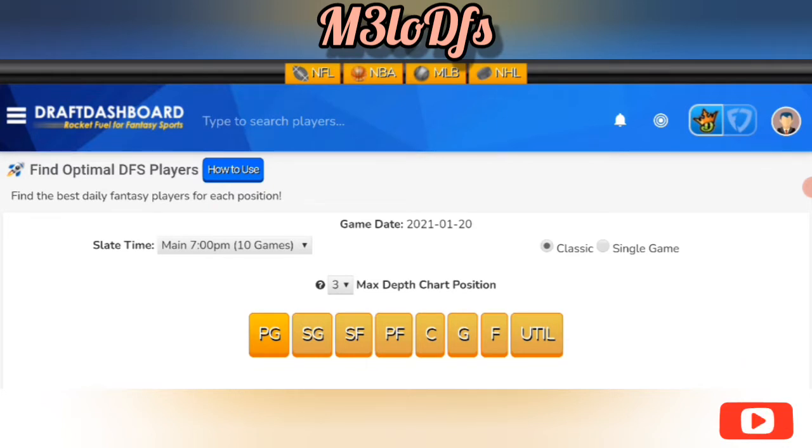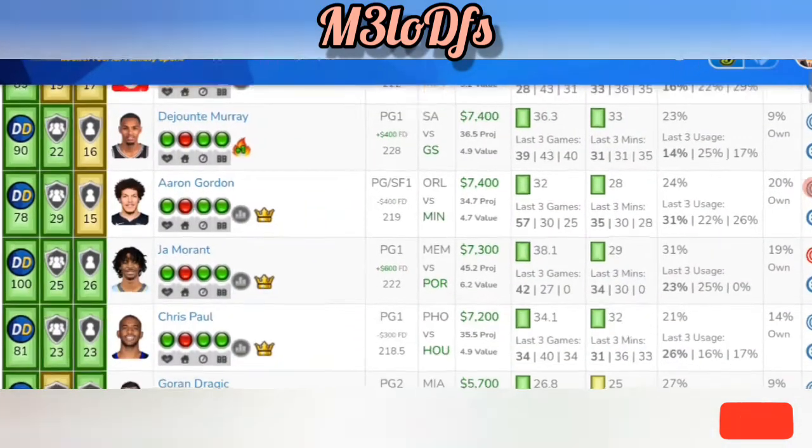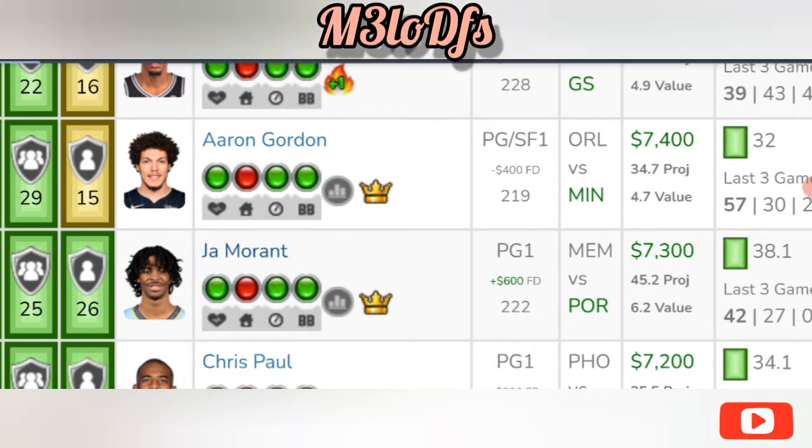Let's get right into it, y'all. Going with my first play, going to the point guard spot. We'll be looking to Ja Morant against Portland. He's 7,300 on DraftKings, looking about 79 on FanDuel. Overall, great play for him.